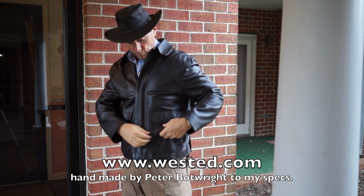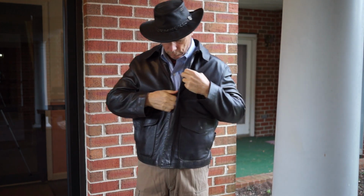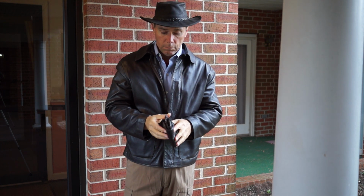Peter Botwright of Wested Leather makes these for folks and he'll custom make them. He also makes some pre-sized, so you can get whatever you want from him. You can specify extra pockets inside. I've had a couple of these made, and I really like these jackets.